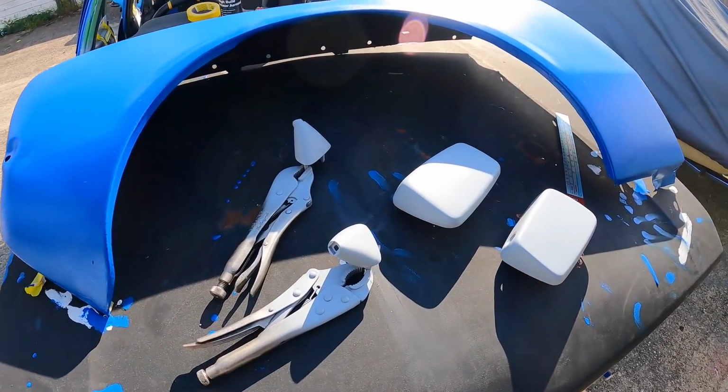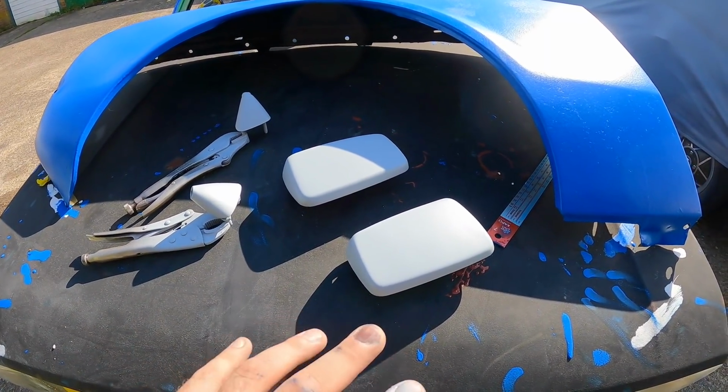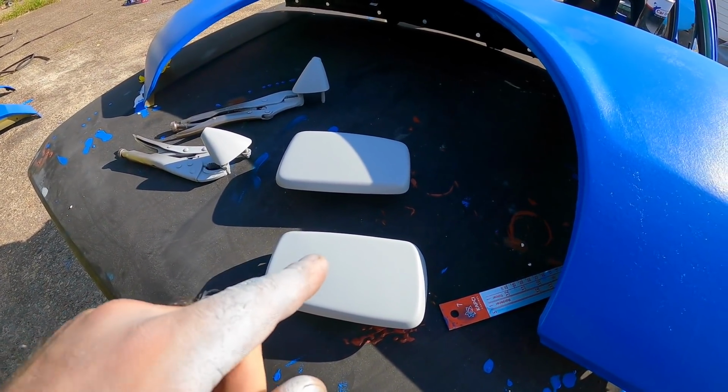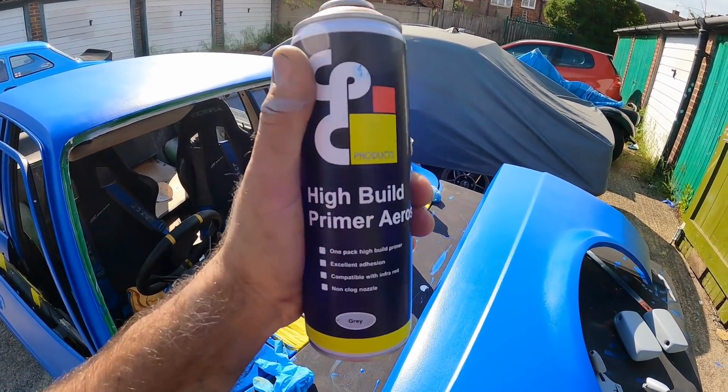Now I'm planning to paint the door handles, the wing mirrors and the bumpers black, and I've actually made a start on the wing mirrors here. These have been given a key, again with 80 grit, which is a bit rough, but I just want the paint to stick. I don't want it to flake off. And yeah, these were given a degrease, and I've just given them a coat of etch primer, and then I'm going to give them a coat of this high build primer that my good friend Rob gave to me.